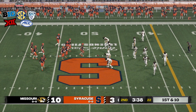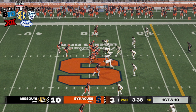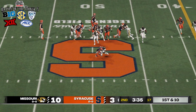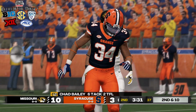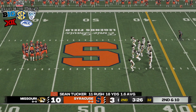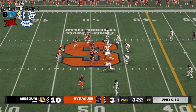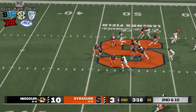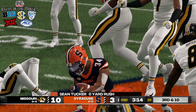First and 10. Ball on the 49-yard line. The quarterback in the gun. Empty backfield. 5 wide receivers in the formation. On the delay, and he's brought down immediately. Handoff, and he's met in the backfield.